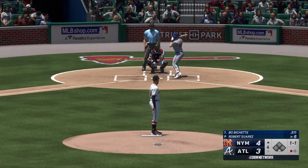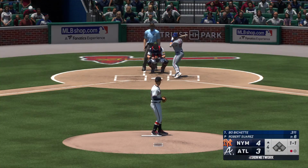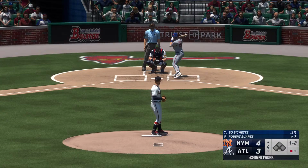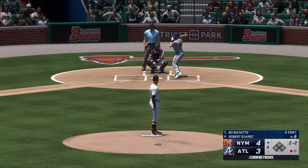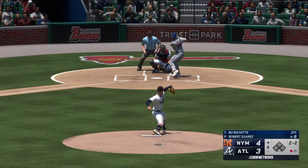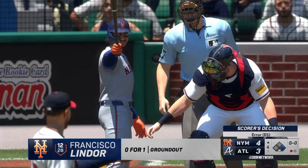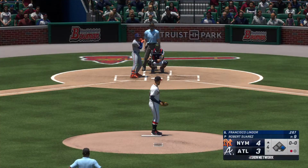Ball. That one finds the zone. 1-2. Ball. Ground ball left side. Throw pulls him off the bag, and he's safe. Up next for the Mets, runner on at first with one gone. So up next for New York, Francisco Lindor.